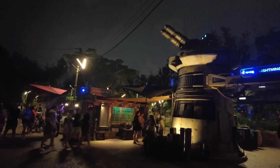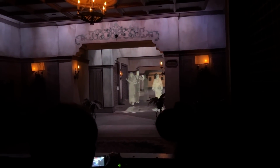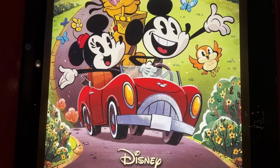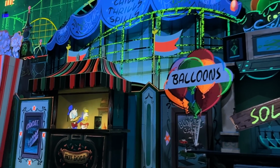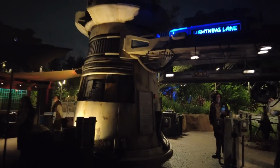I'm not even going to pretend like it's not. What surprised me most, though, is that it beat out the second choice by almost 5.5 times. Second choice being Twilight Zone Tower of Terror, followed by Mickey and Minnie's Runaway Railway. Love that top three, but let's go make sure this is really the best ride.